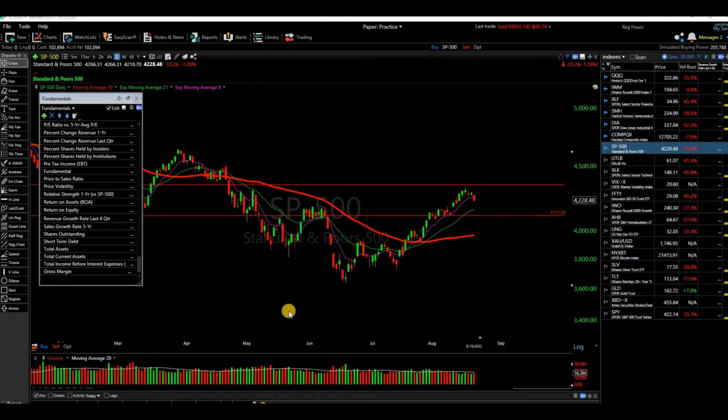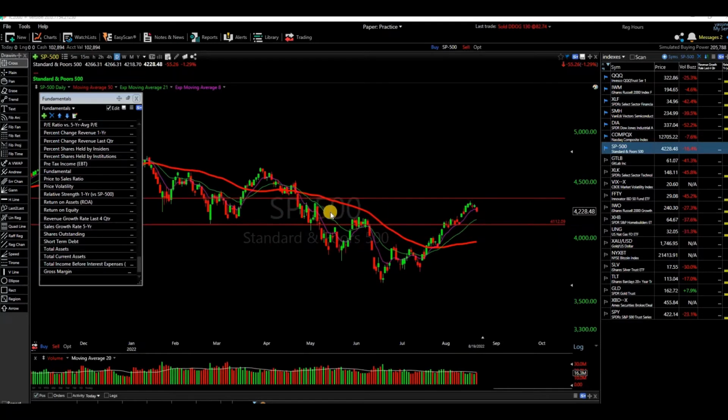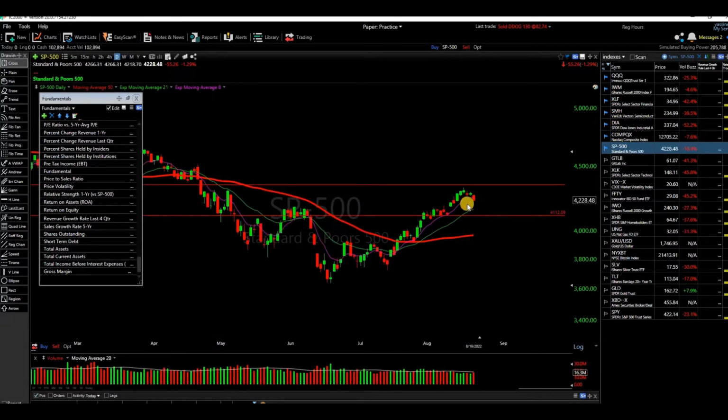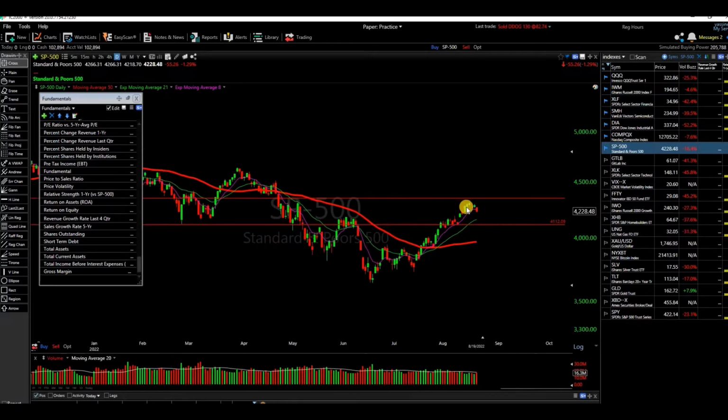Okay, try to be as quick as possible. You're looking at the SPY 500. These two lines are basically support and resistance. So I went back and flipped the chart just to find these numbers. What I'm looking at is we found resistance right at that line, and we're pulling back.